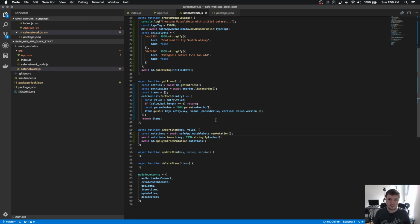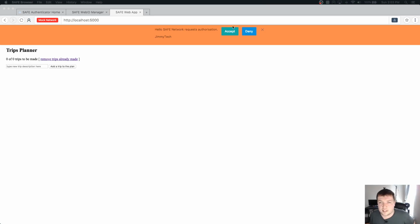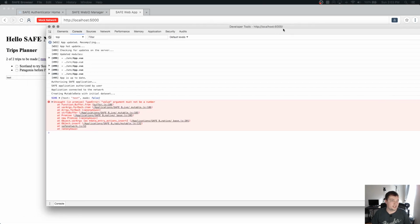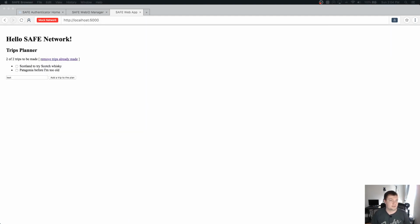So let's go ahead and save that. Okay, so we have our application. Now we should be able to add something to this list. We've gone ahead and authorized it. We're going to hit test. And unfortunately, we get an error. It said value argument must not be a number. So let's take a look at our code and figure out what's going on.